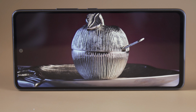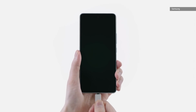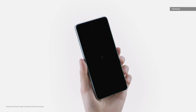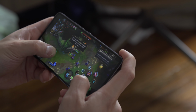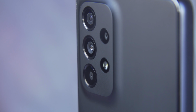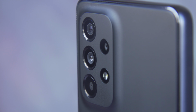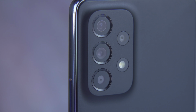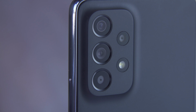Plus, thanks to its big 5000 mAh battery and efficient 5nm processor, it lasted 2 full days of moderate use and some light gaming. The A53 also comes with the same quad camera system as the A52 5G. The standout here is the 64 megapixel main sensor with an f1.8 aperture lens and optical image stabilization.